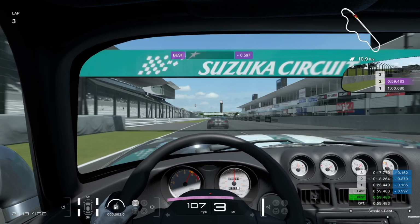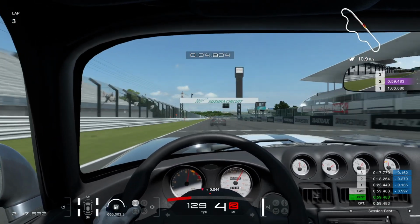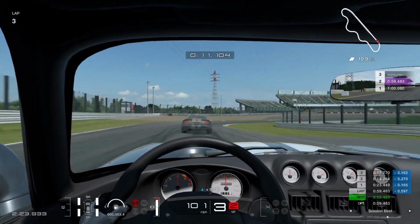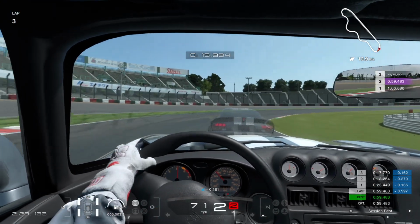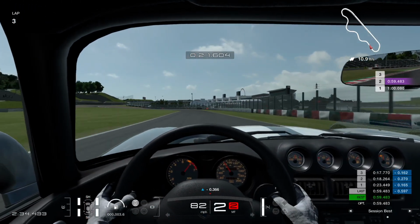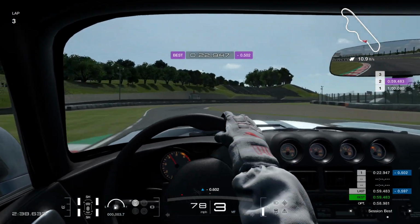Alright, 59.483. And let's see what we can do on this last lap. This car drives fantastic. I have no complaints about it. I think the brakes are good, and it's definitely a very easy car to just hop into and have some fun in, especially if you're getting used to higher horsepower cars, if you're driving on the wheel or on the pad or whatever your setup may be.